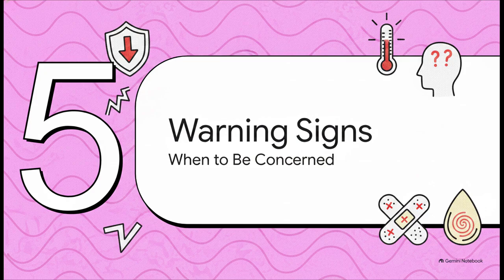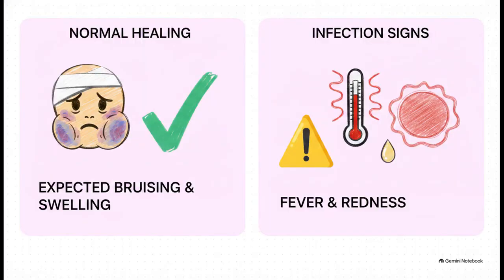Section 5, warning signs to watch. Let's make sure you know exactly when to reach out with a concern. It's incredibly important to know the difference between normal healing and an actual infection. Let me reassure you, bruising, weird color changes, and swelling are completely normal. Gravity is real, so that swelling might even travel downward. And sometimes the eyes can temporarily swell shut. Don't panic if that happens.